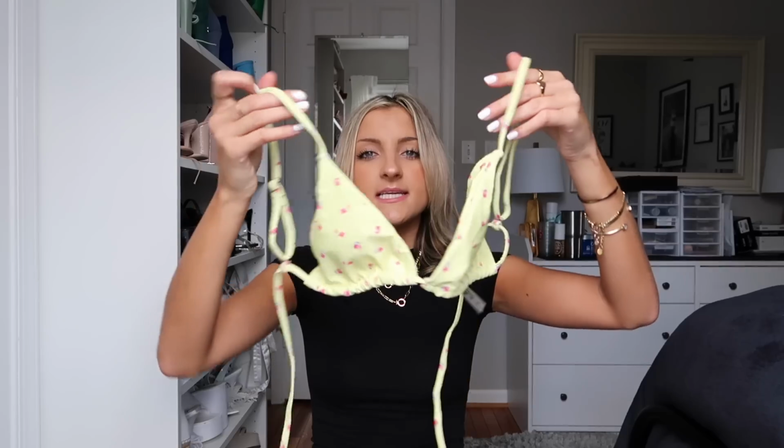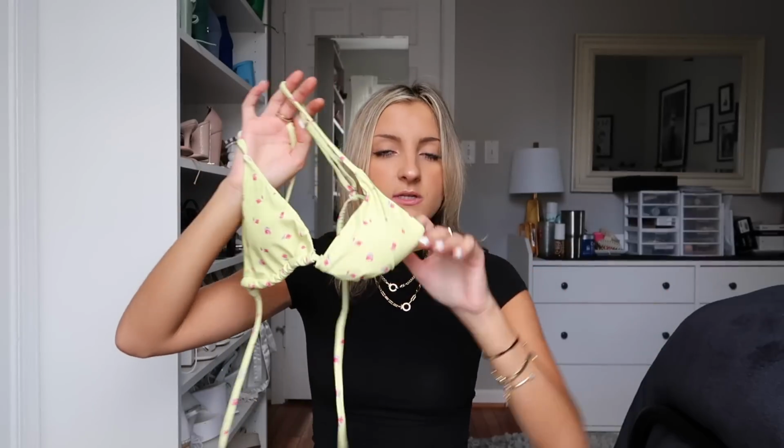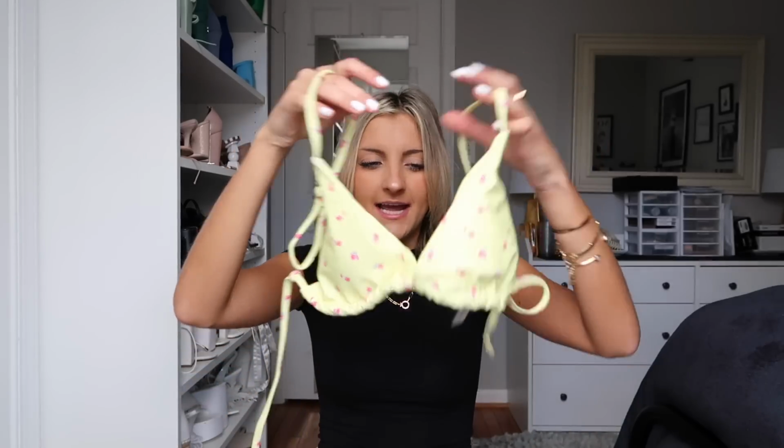This specific top is a triangle style, but as you can see, this one actually has straps that go straight back rather than the halter style. I do prefer the halter style, but I don't mind this either. I find that these ones move around a little bit more, so if you're planning on paddleboarding, kayaking, scuba diving, things like that, I recommend the other style, just because these do move along that back string, so you've got a little more risque kind of action happening.